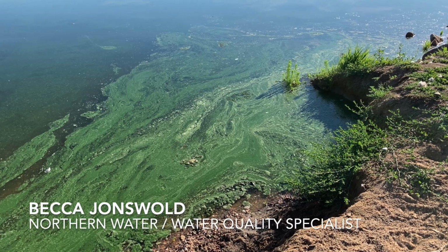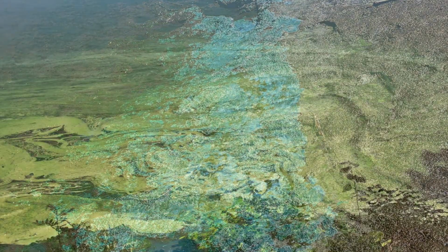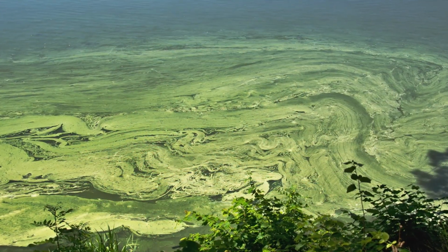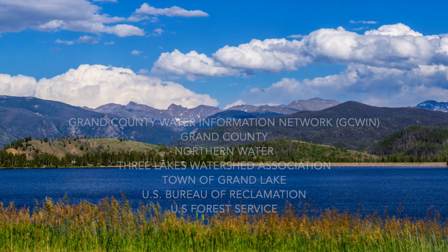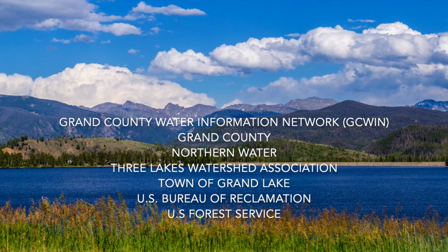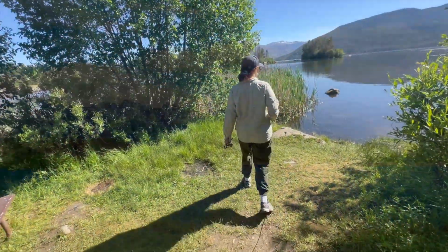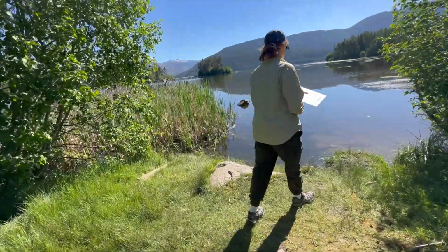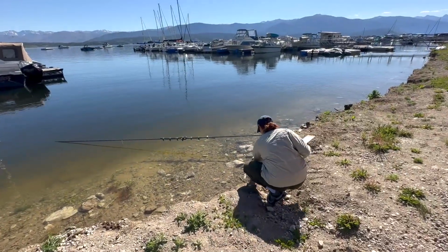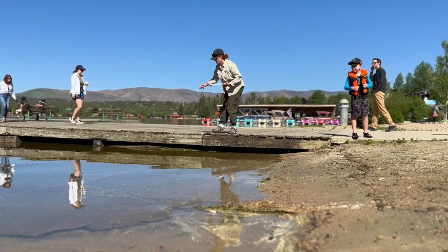That informed the creation of a cyanobacteria monitoring and response and communication program with a number of different agencies, federal and local government agencies, as well as local watershed groups in the area to monitor the water bodies for cyanobacteria and to test them and to really communicate that information clearly to the public to make sure that they stay safe and are informed of the presence of any hazards or concerns.